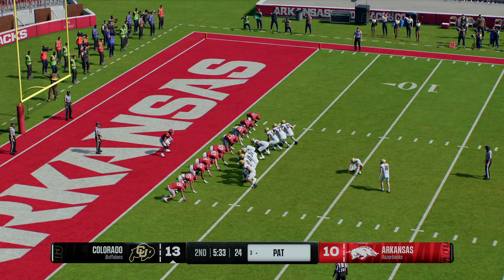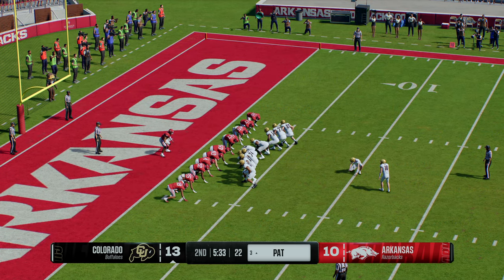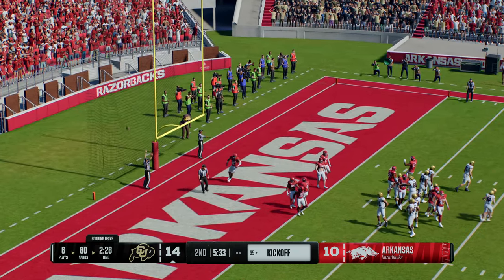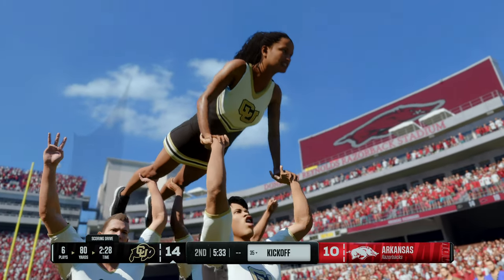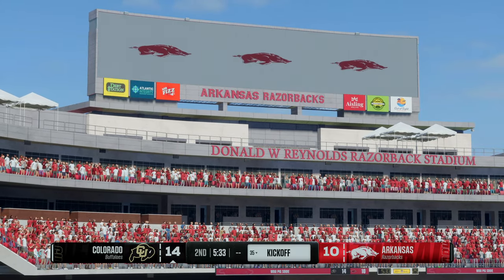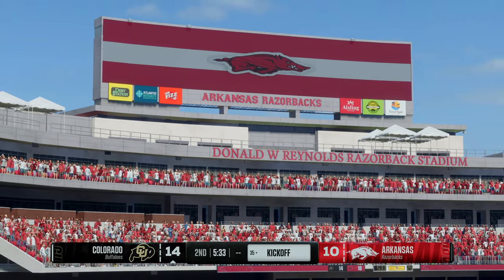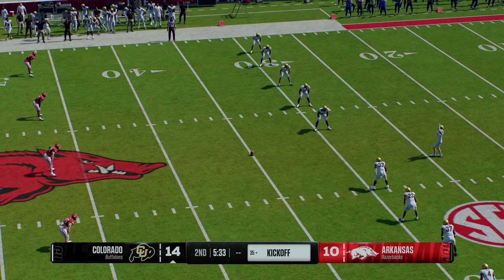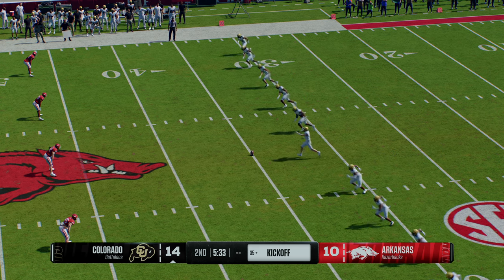Lining up for the PAT. And the extra point is good, and it's a 4-point lead. So that scoring drive took only six plays, and the finisher came on a touchdown pass from 52 yards out. The kickoff team out there set to boot it away.